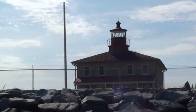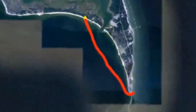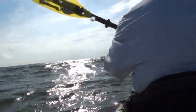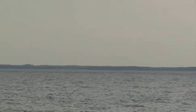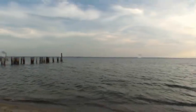We made it to Point Lookout in the lee of the land. But to get to the next beach, we had to paddle into the wind. Tomorrow we're going to attempt to cross. The winds are forecasted at northwest, 5 to 10, so that's going to give us a slight tailwind. It's a long crossing, a 6.5 mile crossing. But tomorrow's going to be the perfect day.